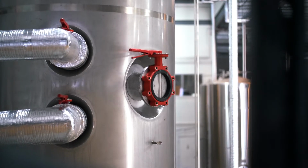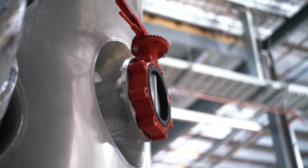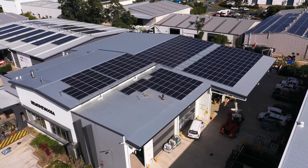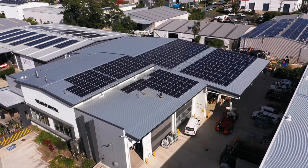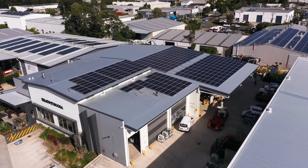Along with the cooling line upgrade, we also upgraded our glycol buffer tank. Now that's about 7,500 litres in size, which we can help utilise the solar on the roof to actually cool that during the day when the sun's shining, and sort of help minimise the energy output throughout the night.